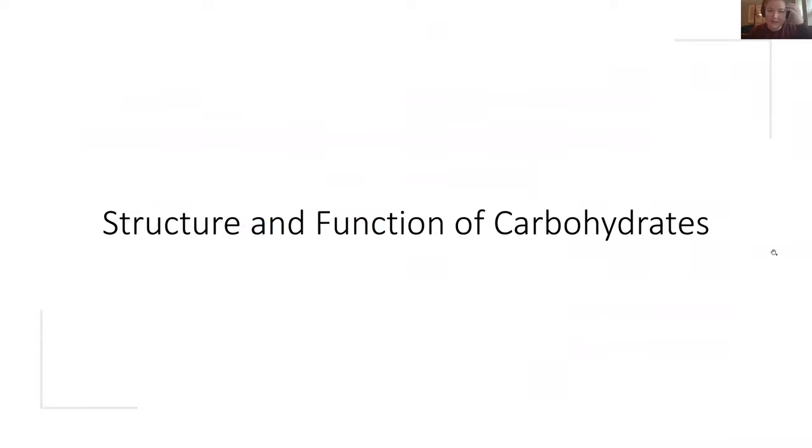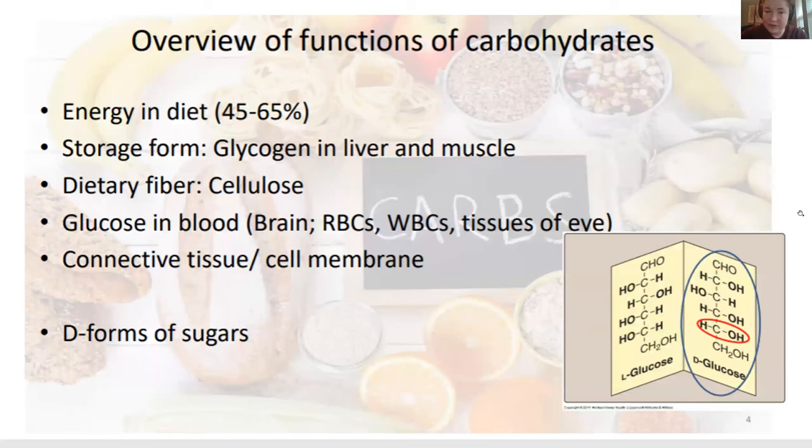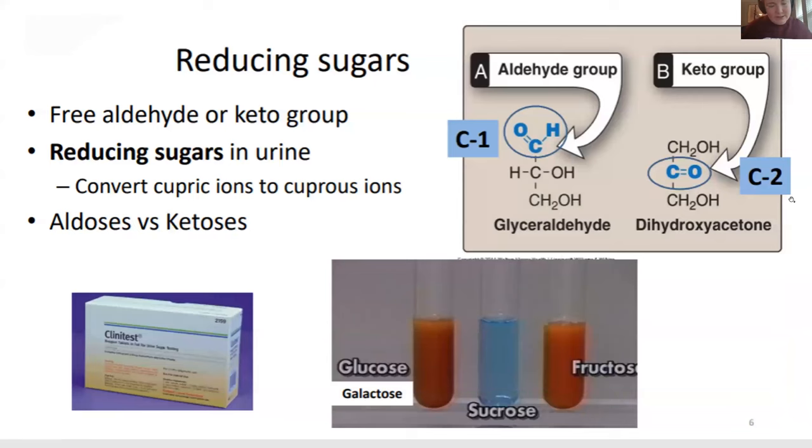Okay, structure and function of carbohydrates. I put the slides on here that I personally feel you should focus on. I didn't put everything on here, but I wanted to highlight some things that I remember being important. So just a disclaimer, I did not put all of it on here. I just put what I feel is important, but you should definitely look at all of it for completion's sake. But yeah, so you can go to the next one.